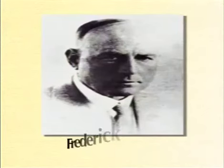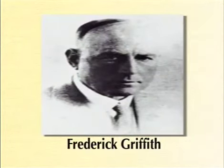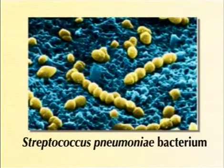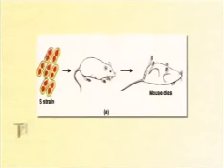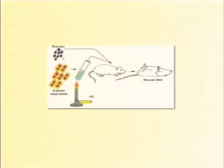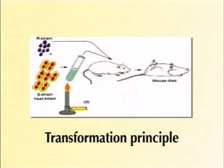In fact, in 1928, Frederick Griffith, an English army doctor, wanted to make a vaccine against a bacterium named Streptococcus pneumoniae, which caused a type of pneumonia in human beings but is normally lethal in mice. Though he failed in making the vaccine he was targeting, he eventually stumbled on the demonstration of the transmission of genetic instructions by a process we now call the transformation principle.